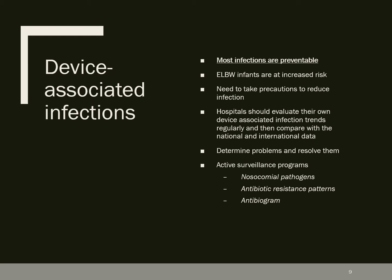So what does that mean? That means that someone is doing a better job of preventing infections than another. So you can learn from that. So the saying is that most of these infections are preventable. For example, extremely low birth weight infants are at increased risk of getting infections. So you really need to take extra precautions with this population.